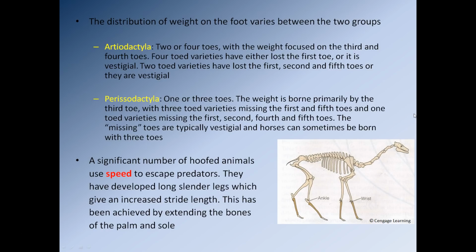If you're running away really quickly and you have to make a very fast turn, imagine if one of these bones is very long and very slender. As you make that fast turn, the bone is obviously going to start to flex, and if it's too long, it's going to snap. So there's a maximum possible length that these bones can reach before they become too weak. So the problem becomes for these animals that want to run away using speed, they need to think of a different way to make their legs longer.